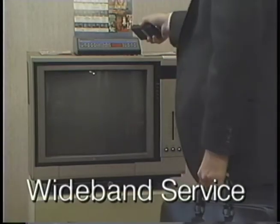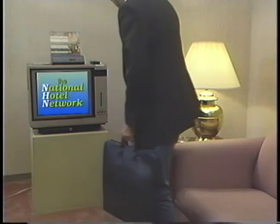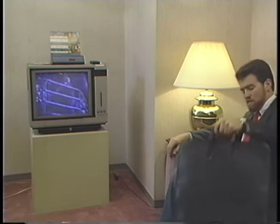Wideband services require transmission above 4,000 hertz. They include audio and television signals that are transmitted to specific locations. An example is the closed-circuit television and radio channels provided to hotel customers.